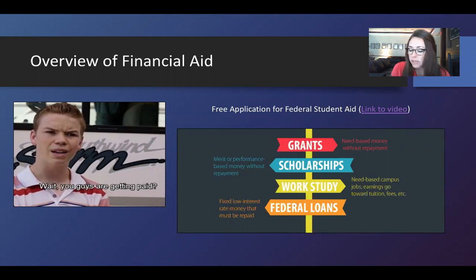My advice would be to start digging into your options now. Maybe some deadlines have passed, but that's okay. Keep this in the back of your mind, and maybe next semester or next year, start applying early so you can qualify for some of these grants, scholarships, and endowments.